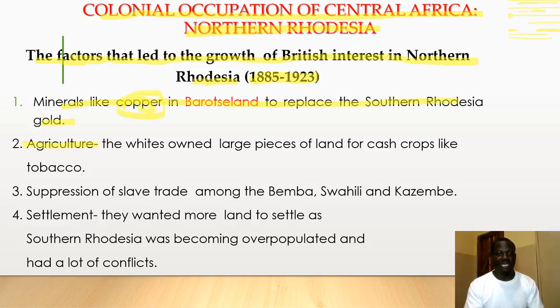Also, they were interested in agriculture. The whites owned large pieces of land for cash crops, mainly tobacco. And also suppression of the slave trade. They wanted to suppress the slave trade among the Bemba, the Swahili, and Kazembe, who were the occupants of that area, that is Northern Rhodesia.